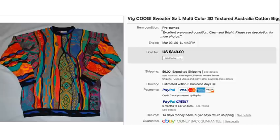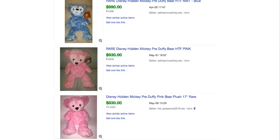Both for sale and completed. So this is a findable item that's easily recognizable. You can buy them at a thrift store for maybe less than $5, depending on where you are, and sell it for hundreds. Okay, another item is the hidden Mickey.